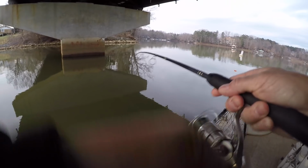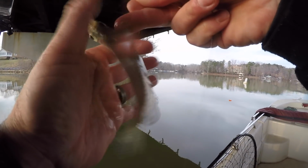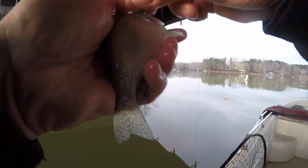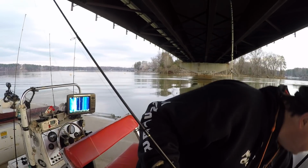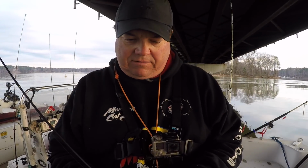Boom, got him. That's a good one. If that's a crappie, that's a good one. Or it's two of them. No, foul hook. Dadgummit. You gotta be good to catch them that way, buddy. You gotta be good to catch them in the side. Let's see if he goes down. Yep, he went down. You gotta be good to catch them like that.